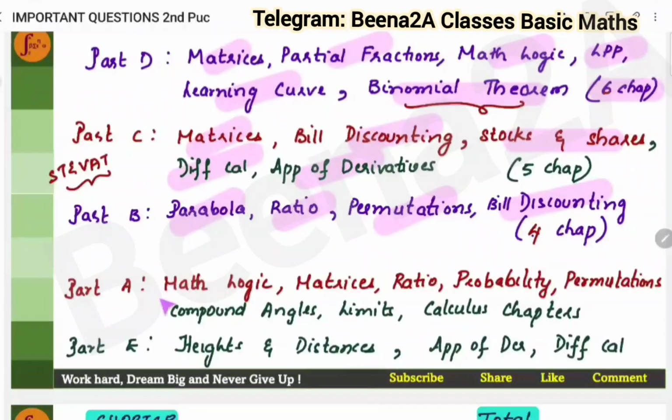Part A, all the chapters you have to go through for MCQs, all these chapters plus calculus specific chapters and trigonometry specific chapters. Part E, of course, if you're thorough with calculus, you can opt out of heights and distances, but otherwise you'll have to prepare for differential calculus, heights and distances, and application of derivatives, any two of these, whichever is easier or simpler.